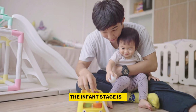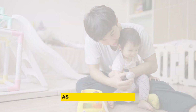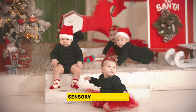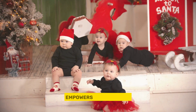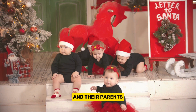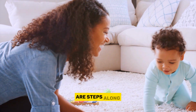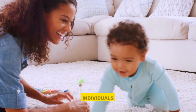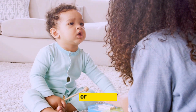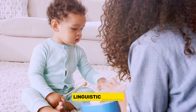The infant stage is a captivating chapter of growth, discovery, and connection. As parents and observers, understanding the significance of motor skills, sensory development, and social interactions empowers us to provide the right stimuli and nurture the bond between infants and their parents. Each giggle, each grasp, and every curious gaze are steps along the path of development, shaping the individuals these infants will become.